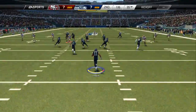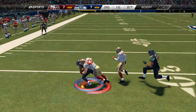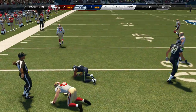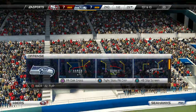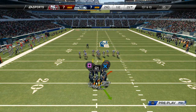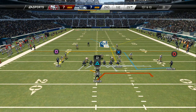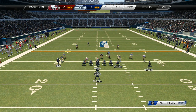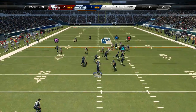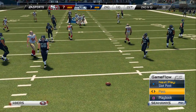Percy Harvin will be returning this one. And he's taken down right at about the 29, not quite to the 30. First down here. And with a screen set up here, under fire on that throw.